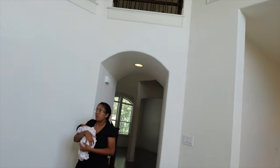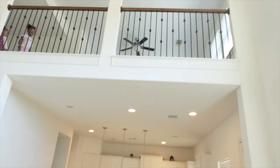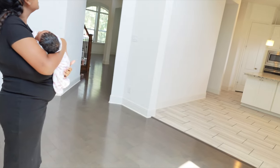All right, so this is a guest bathroom right here, y'all. My guest bathroom. This is big in here, though. I don't know. Oh yeah, I like this though. Yeah, you'd have to come with your own fridge though. Oh yeah, this is wide, with a high ceiling. It's big though.